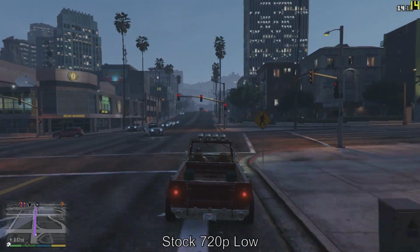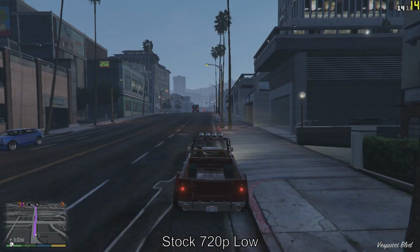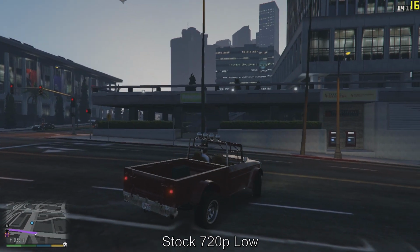720p improved the game somewhat, but did nothing to fix the issues 1080p has. FPS in the city was still under 20, but with less stutter than 1080p, however the stutter still pretty much made the game unplayable, due to how bad it can get.